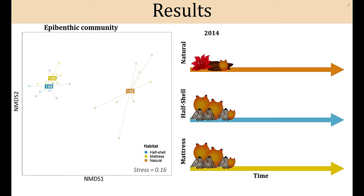In this NMDS, each point represents a different picture, and you have the barycenter for each habitat in order to follow the global temporal dynamic. Here, you only have the results of the first campaign, and we can clearly see that our two artificial habitats present different communities from the natural habitat. Indeed, while the natural habitat is dominated by encrusting and erect algae and just a few ascidians, the two artificial habitats are clearly dominated by ascidians and barnacles.